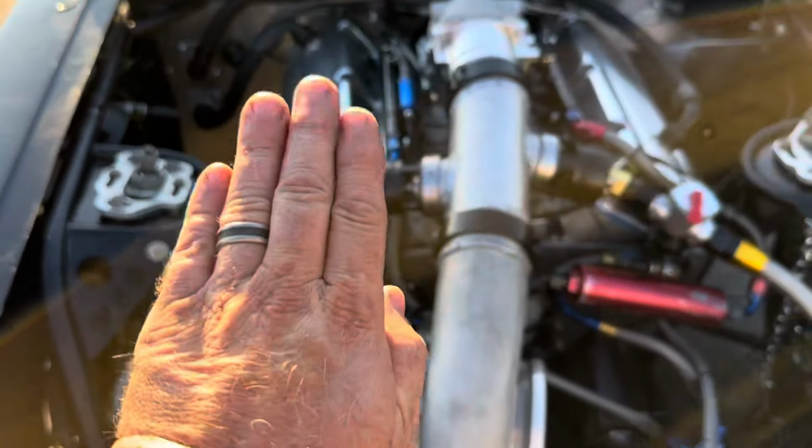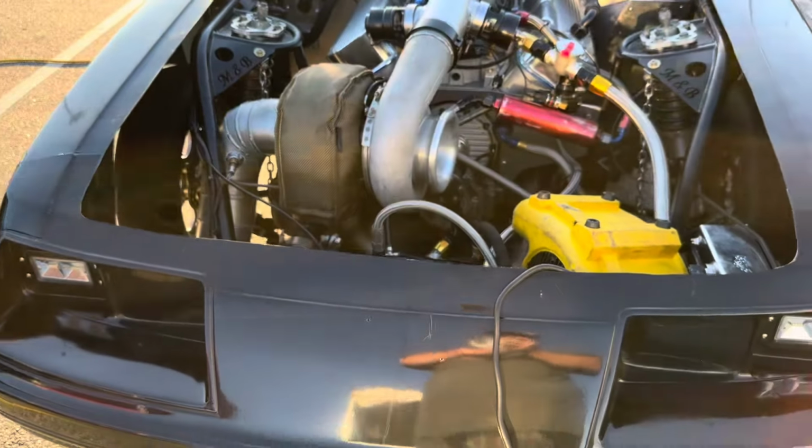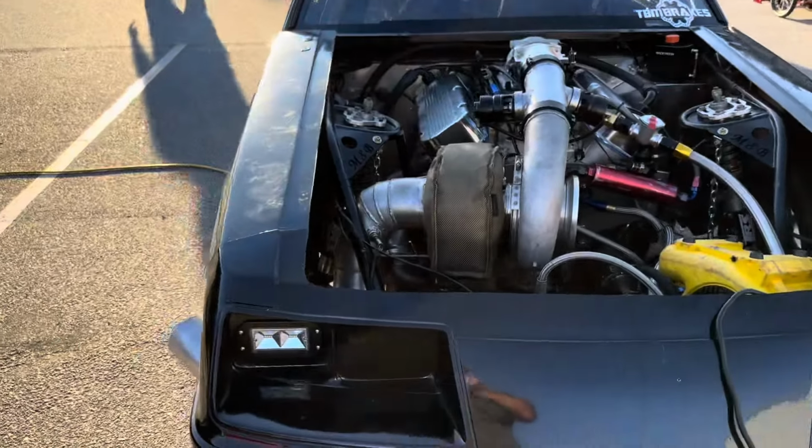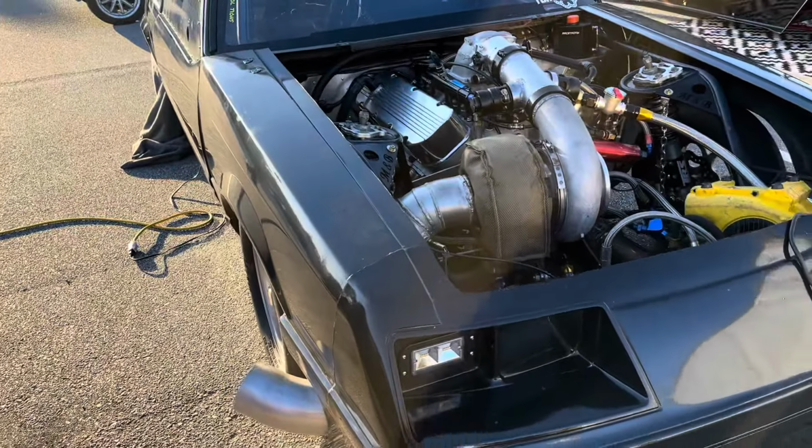I'm hoping that'll just help keep it up. I mean, we do run a lot of travel in this thing. There's a lot of people that run front side, and they don't have much travel, but that's just not us right now. So at some point, maybe.